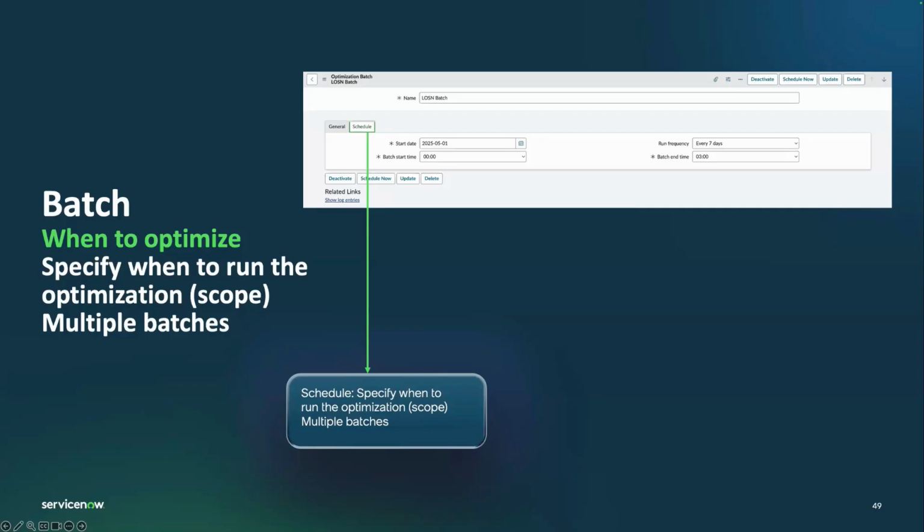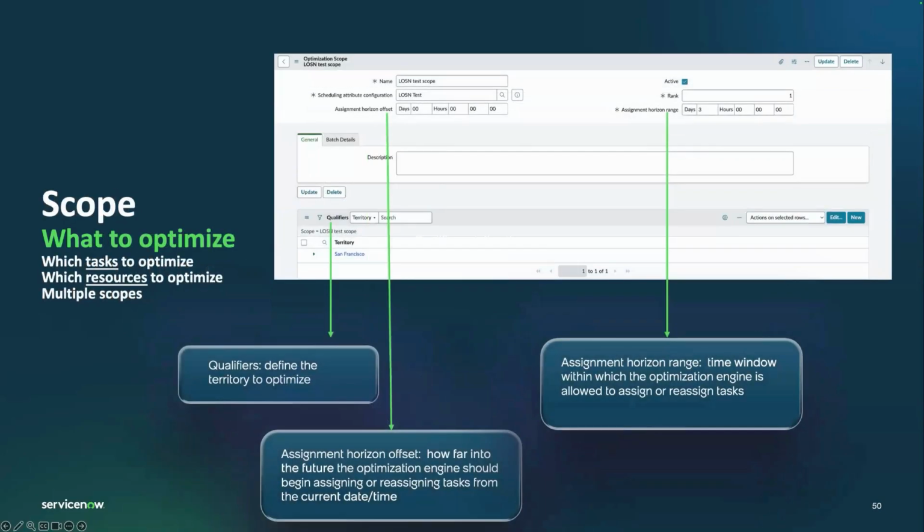For example, you can run one batch every night at midnight for tomorrow's work, and that's going to be your daily, nightly routine. And then you have another batch every Sunday to balance the week ahead. You can also batch based on region, territories, or assignment group so that you're optimizing exactly where necessary. In short, batch gives a lot of control and sets a good rhythm, and the system does the heavy lifting.